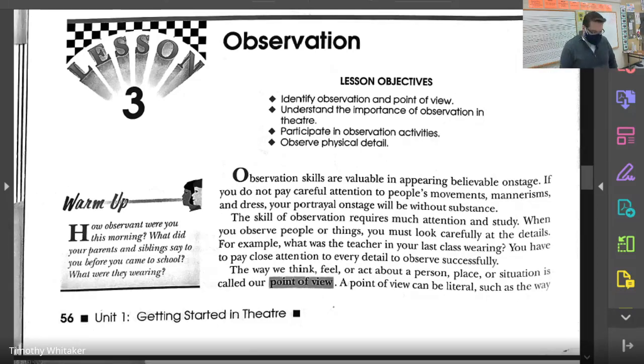Observation skills are valuable in appearing on stage. If you do not pay careful attention to people's presence, your portrayal on stage will be without substance.